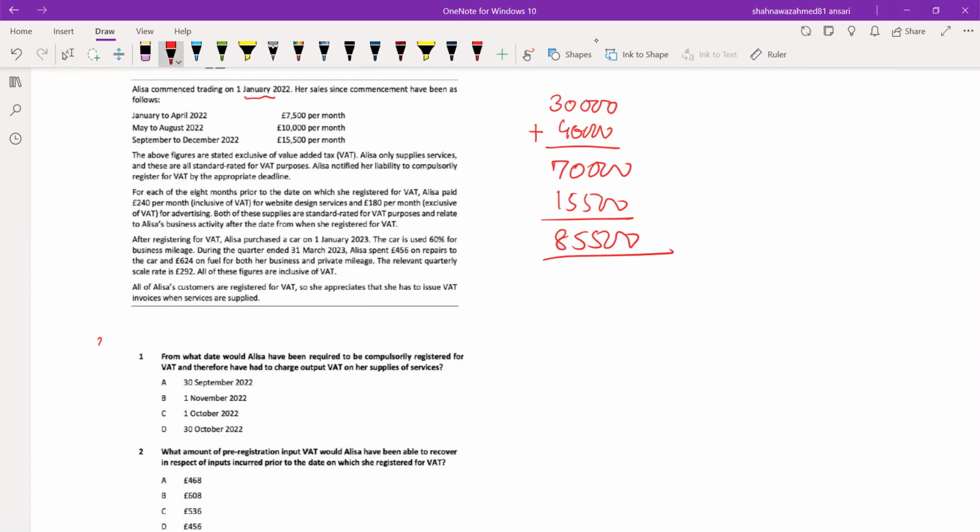From what date would Elisa have been required to compulsorily register for VAT and therefore have had to charge output tax?